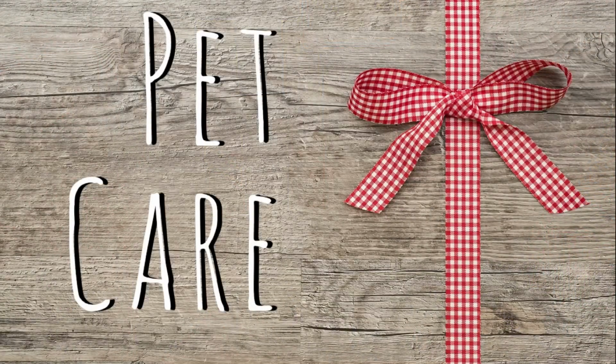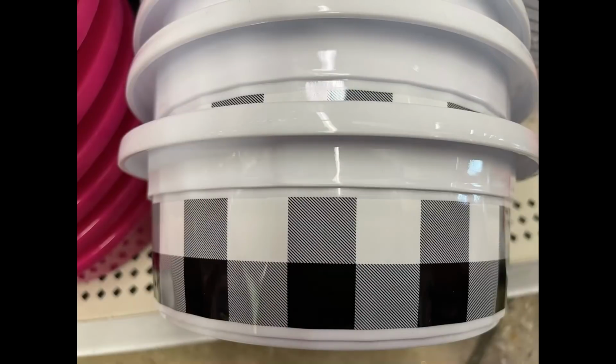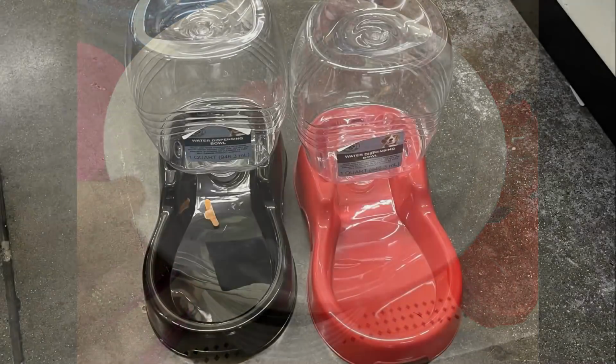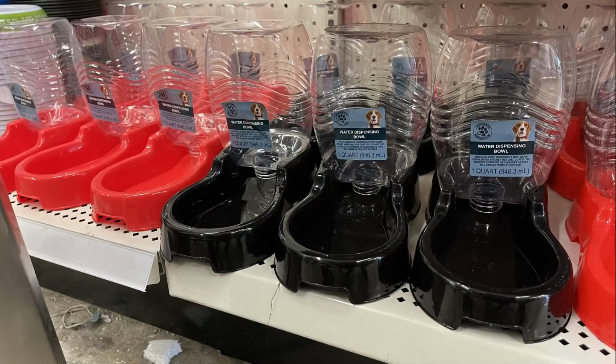I also found in pet care quite a few new things. They had a bunch of their pet bowls, which are the extra large bowls. They had a new one that had the buffalo print on it, which was really neat. And then they had some of their new water bowls. So they had them in 2 different colors, and it holds 1 quart of water. So those are really nice. I actually purchased one. They work really well.